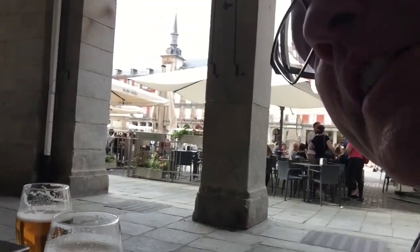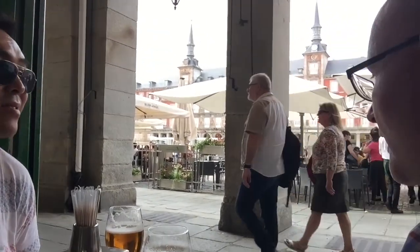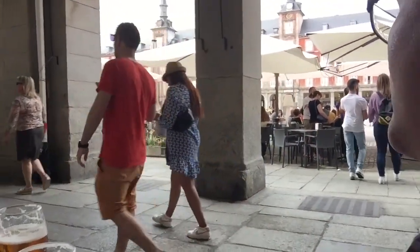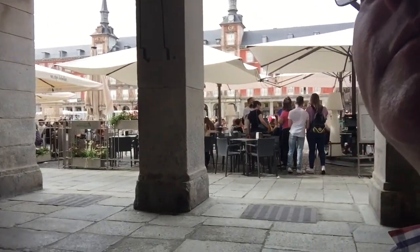Well, we didn't want to sit out in the sun, but we've got the best of both worlds here. We're inside, but we're right at the window. So we've got the shade, and a little bit of the cool from the AC in here, but also a little bit of the atmosphere from Plaza Mayor as well.